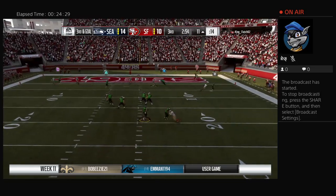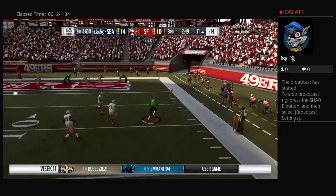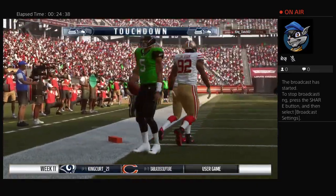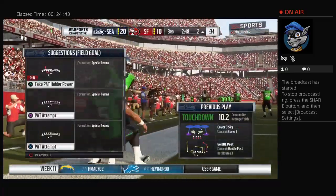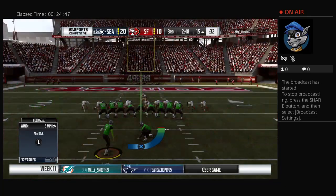From the gun, Watson. Escaping the pressure right. He may try and run for this. And he's going to score. It's a Seahawk touchdown. Deshaun Watson, his 2nd touchdown of the afternoon. And the Seahawks add on to their lead.